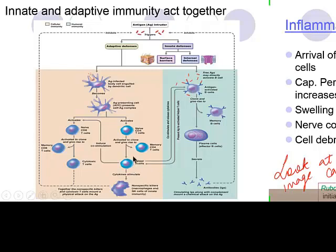The helper T cell sort of stimulates them to form clones. So it forms many plasma cells and some remain as memory cells. The plasma cells form antibodies. The antibodies go and react with that antigen and they neutralize it or cause precipitation and all of that, like we saw.